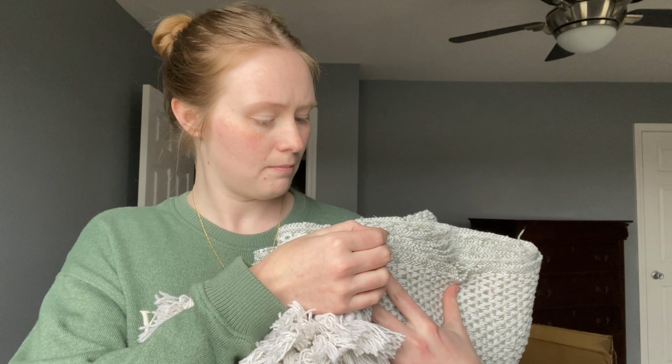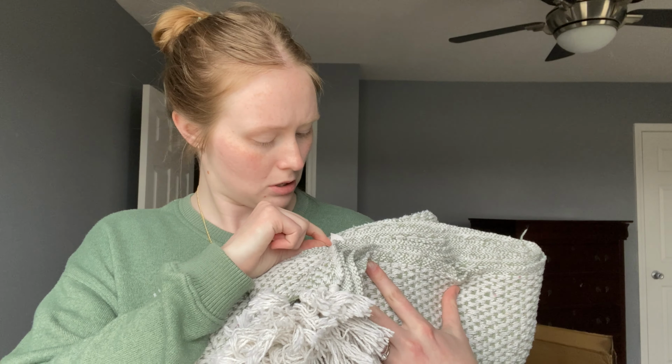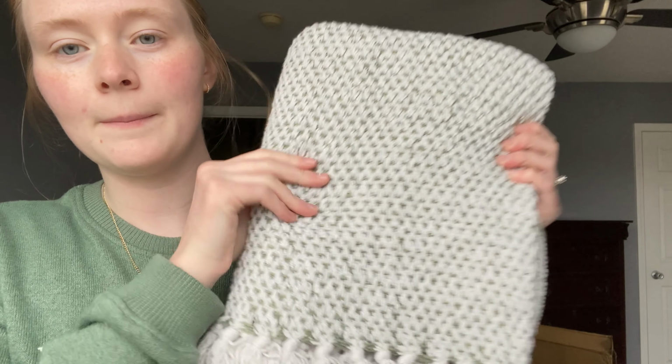But I really wanted to tie in some green. Green is my favorite color and Adam's favorite color. But instead of the bright light green that we were doing before, I wanted to go for more of an olive green. So this blanket is absolutely beautiful. I don't remember what it's made out of. Cotton. Okay, it's cotton. I thought it was maybe a wool blend, but it has these tassels on the bottom, and it actually is kind of reversible.